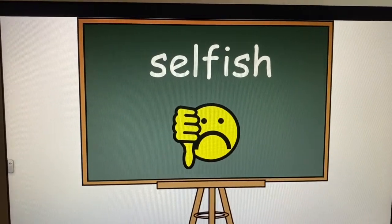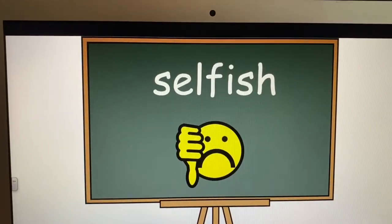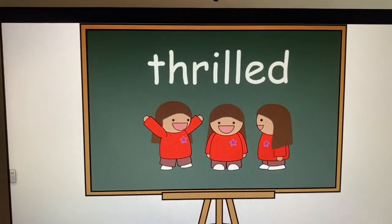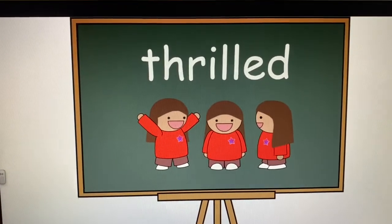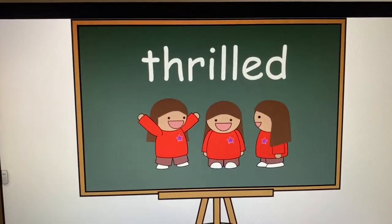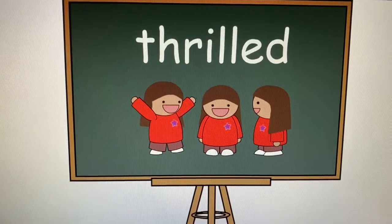The next word is selfish. Selfish means you are not thinking of others. We are teaching my little brother that it is not nice to be selfish. The last vocabulary word is thrilled. Thrilled means very excited and happy. For example, the class is thrilled that we are going on a field trip. So if you're thrilled, you're very excited. Show me what you look like when you're thrilled.